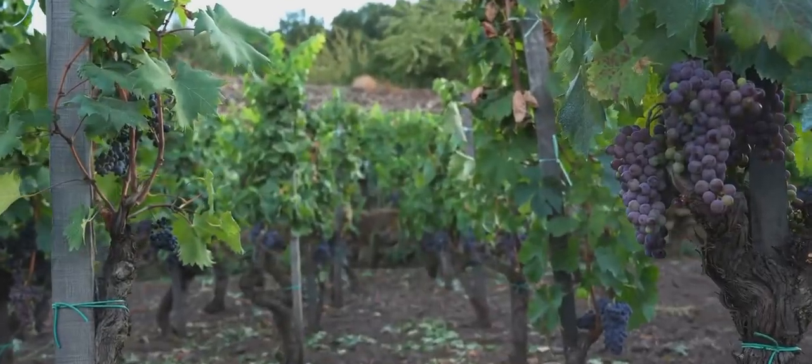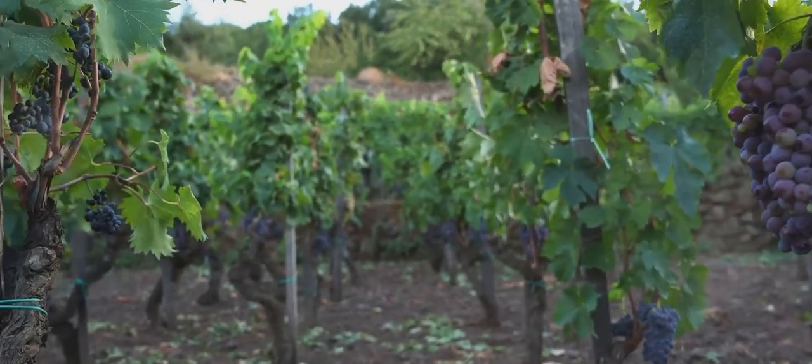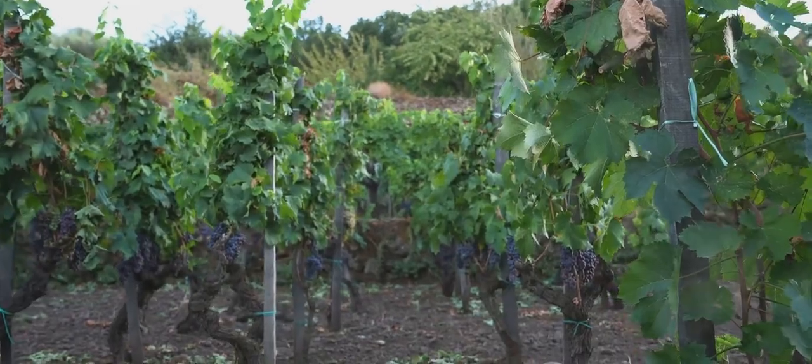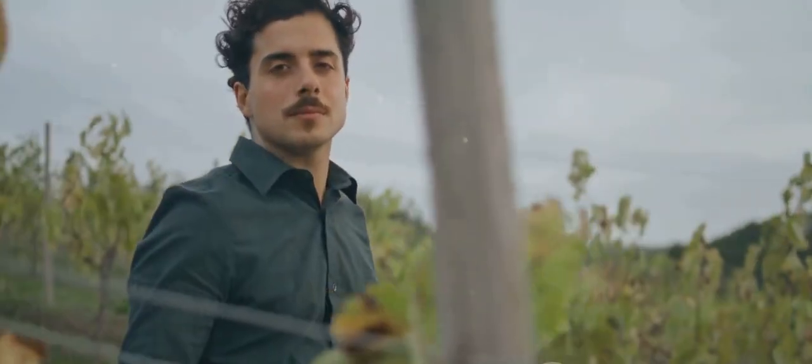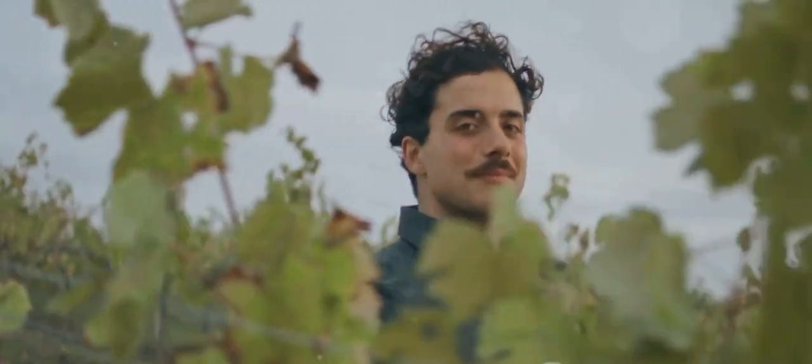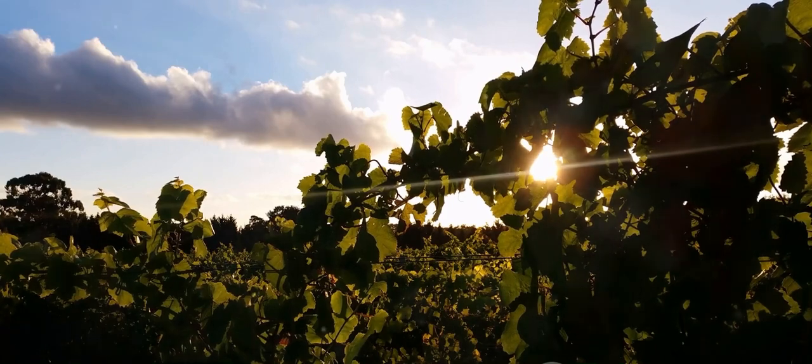It all begins in the vineyard with the harvesting of grapes. Now you might be thinking it's just picking grapes, right? But in reality, there's a lot more that goes into it. The process of harvesting is a delicate dance, balancing nature and knowledge, tradition and technology. The timing of picking the grapes is crucial.